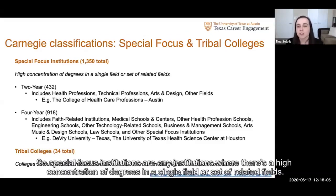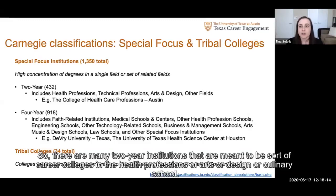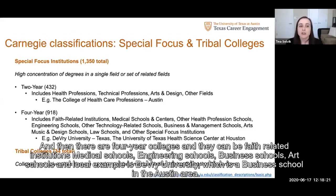So special focus institutions are any institutions where there's a high concentration of degrees in a single field or set of related fields. There are many 2-year institutions that are meant to be sort of career colleges in the health professions or arts or design or culinary school. And then there are 4-year colleges, and they can be faith-related institutions, medical schools, engineering schools, business schools, art schools. And a local example is DeVry University, which is a business school in the Austin area.